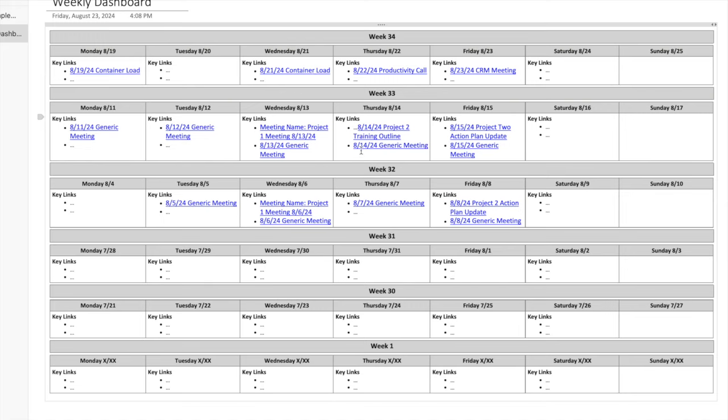Now my calendar is really my point of view. I use that as a reference for everything. So if I go back and we're talking about a container load, I would just search my calendar for container load meeting. And then I would see what days we had that. And then I'm like, oh yeah, let me go through the notes. And then you can see it. Now I'll go into that a little bit more in depth.